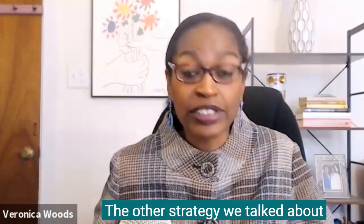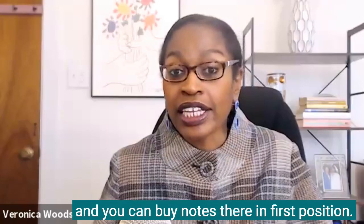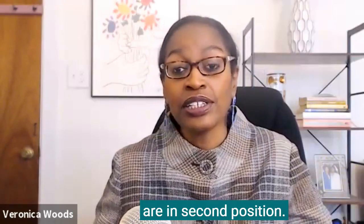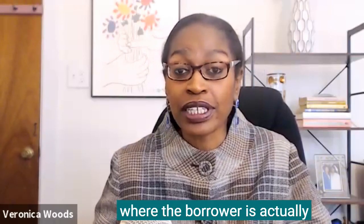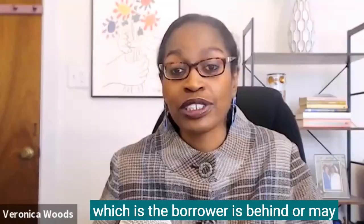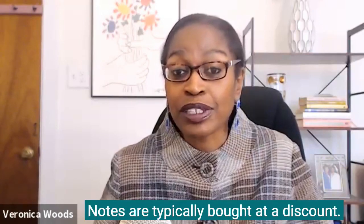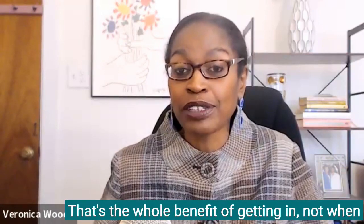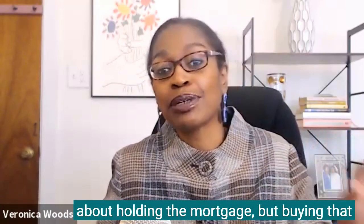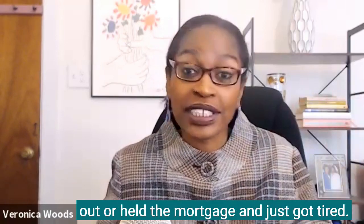The other strategy we talked about at the beginning is buying notes. Buying notes is really a secondary market, and you can buy notes that are in first position. You can buy notes that are in second position. You could buy performing notes where the borrower is actually keeping current with the payments. You can buy a non-performing note, which is the borrower is behind or maybe even on the threat of foreclosure. Notes are typically bought at a discount. That's the whole benefit of getting in, not when you're creating the initial, when we're talking about holding the mortgage, but buying that note from maybe that person who initially took out or held the mortgage and just got tired.